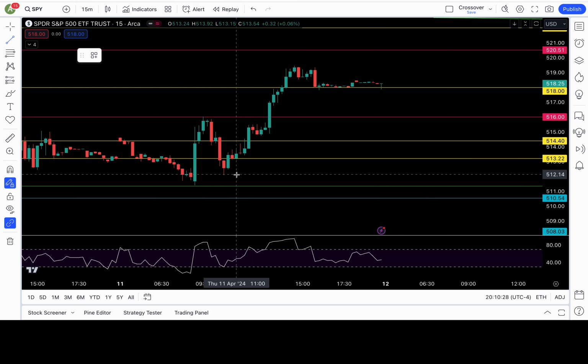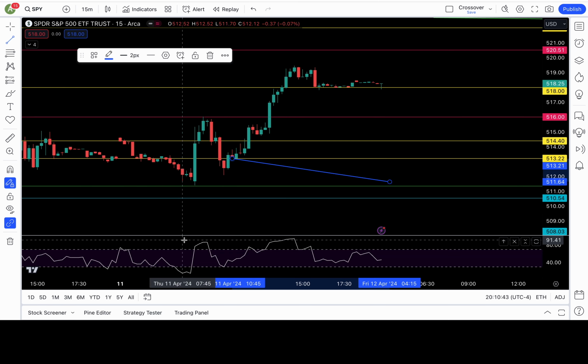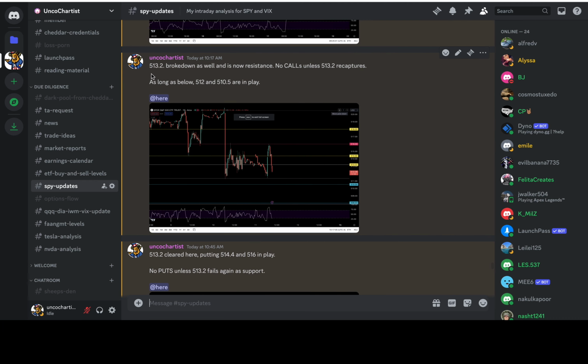I had a level around 512. It got very close to touching it, went down to 512.09, 9 cents off of the 512 level. And then what happened? Boom. We had a false breakdown setup. I think this was alerted in the group.